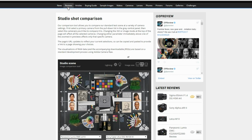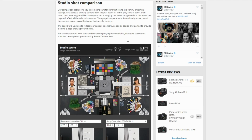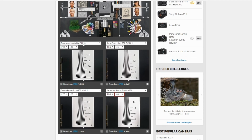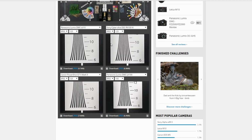Now, let's take a look at image quality. On dpreview.com we have a very useful tool called Studio Scene Comparison Tool. Here we can choose our camera models, choose JPEG or RAW and set the ISO. Then we can highlight a specific area in a scene and see this specific area for all camera models. Let's take a look at the JPEGs at the lowest possible ISO.